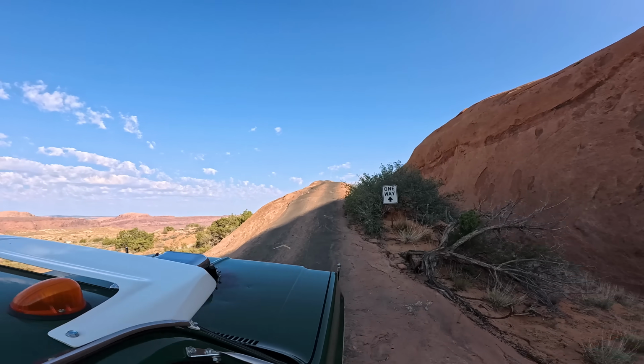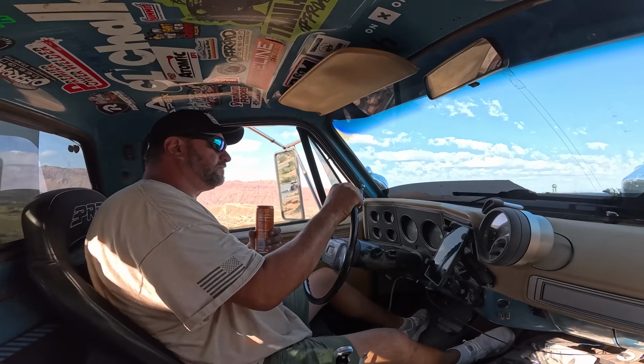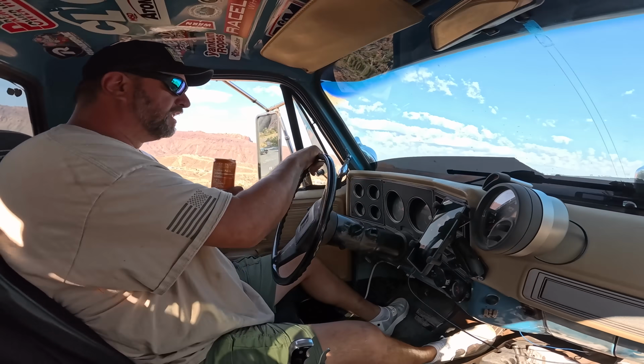So, we are heading up for Hell's Revenge right now. We've got a Toyota Land Cruiser, I believe one of the bubbly ones, with a broken rear end up here. It's locking up. So, I don't know if we're going to be able to pick it up and carry it out. Interesting side note, we have the whole doors on here, the full doors.